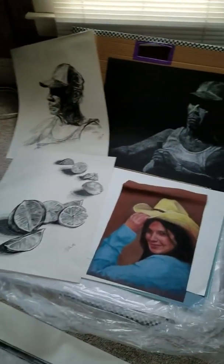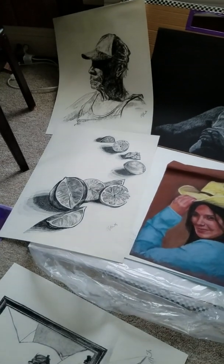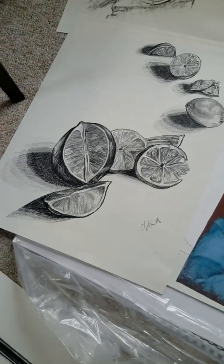These are a couple different ones that I did. There was a lime study that we did. Let me get a little bit closer. This one, I believe, was charcoal.